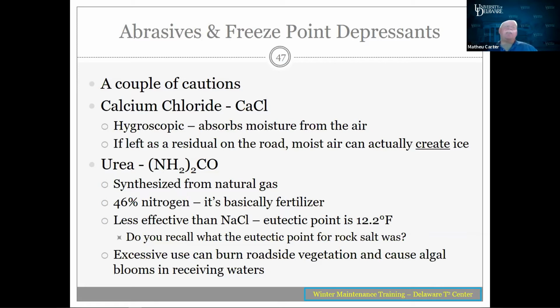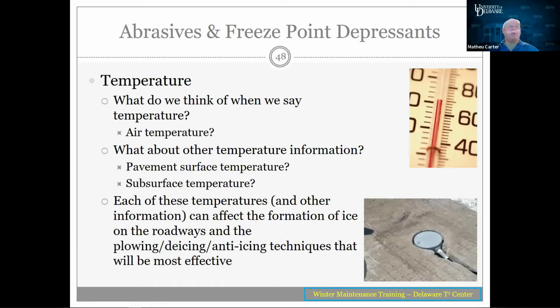There's also urea. This was being used. It's fallen out of favor. It's something that largely we get from natural gas synthesization. It's basically a fertilizer. But it is not worth its trouble, is what a lot of agencies have decided. Now, that's not true everywhere. And one of the things that we find in general is something that we tried 20 years ago, we come back and somebody starts fishing around with it and playing around with it and saying, well, you know what, maybe we just weren't using it well. And so you never know how these things might come back around.